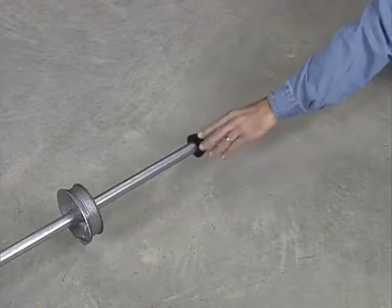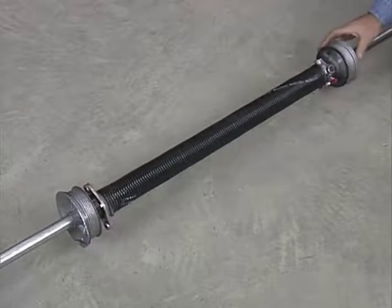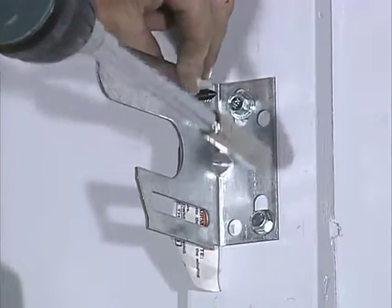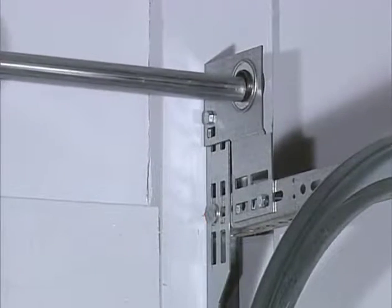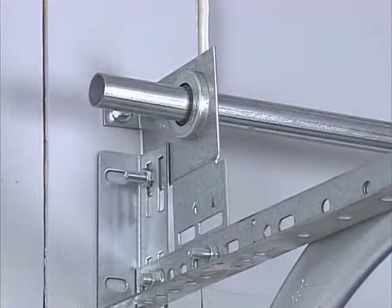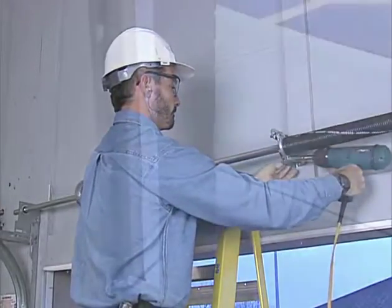Okay, let's move on. Slide the left drum, center bearing, spring assembly, and right drum onto the torsion tube, and then pre-drill and lag the center bearing support to the spring pad. Raise the shaft into position and slide it into the end bearings. Position the shaft so an equal amount extends past the end bearings on both sides of the door, and connect the spring to the center bearing plate.